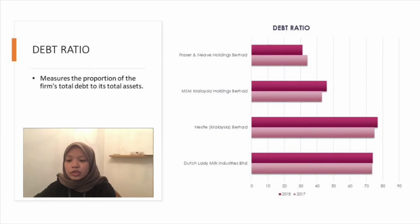Debt ratio measures the proportion of the firm's total debt to its total assets. The formula to calculate this ratio is total debt divided by total assets. As you can see in the graph, Dutch Lady Milk Industries Berhad and Nestle Malaysia Berhad show the highest debt ratio from 2017 into 2018. A higher debt ratio shows that the company is exposed to higher risk because it is burdened with higher interest payments. MSM Malaysia Holdings Berhad showed the debt ratio slightly increased from 43% in 2017 to 46% in 2018. However, only FNN showed a decrease in the debt ratio, from 34% in 2017 to 31% in 2018.